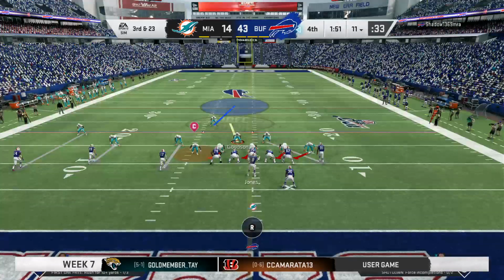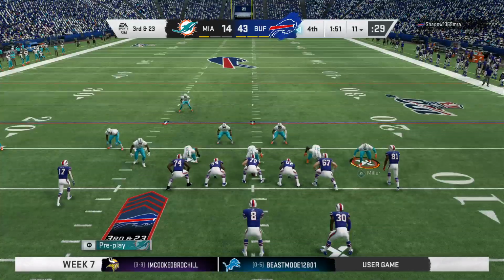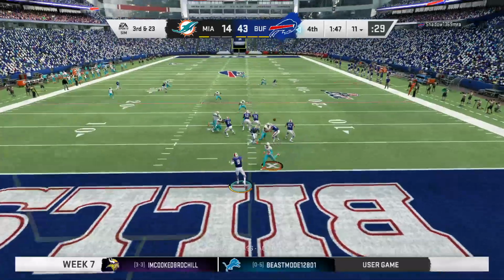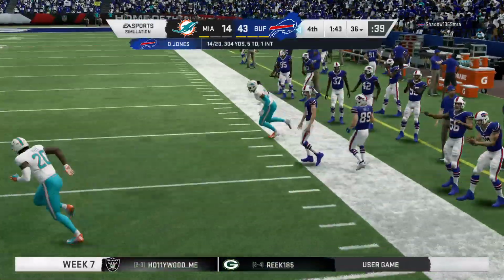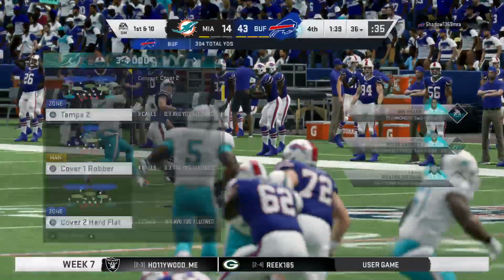The Bills on third down. They've converted 4 times out of 6. Not bad. This will be third and a mile. Back to throw. Jones. Able to find Isabella. A pickup of 24 on the third down conversion.